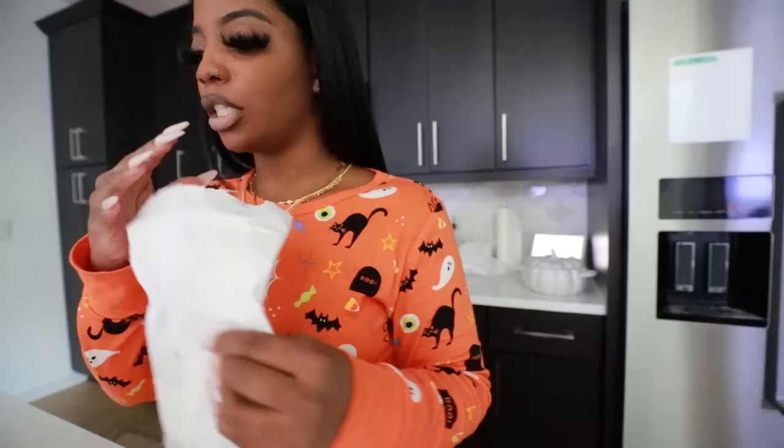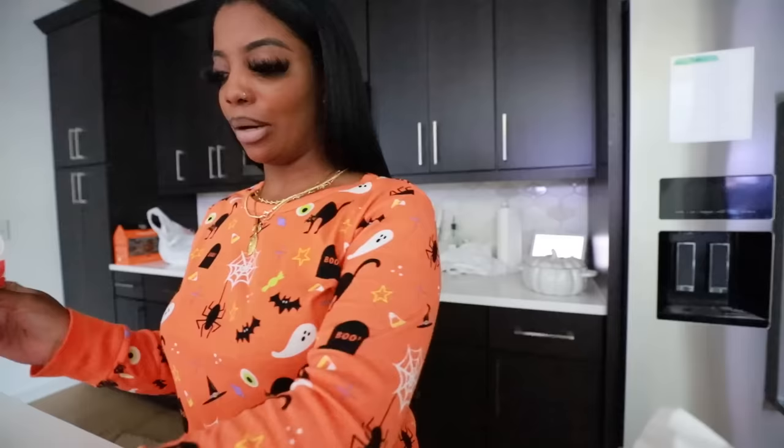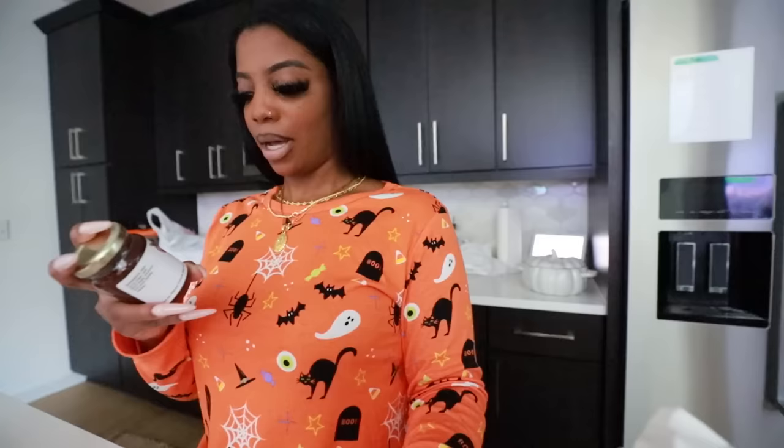So I already showed y'all the pie and the donuts. And then, this one is new. It's called pumpkin butter with honey. I thought it would be good on biscuits. And I also got apple butter, which that's old. I've been eating that since I was younger. And I was like, ooh, it looked good because it's probably made straight from the fruit on the farm. So I got pumpkin butter with honey, which is new. Never had that before, so I'm gonna try it and let y'all know how it is. And then I just got apple butter. So that's everything I got.